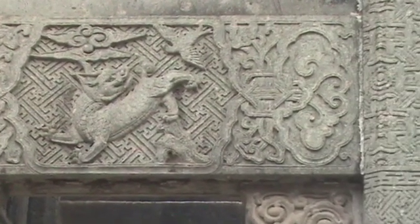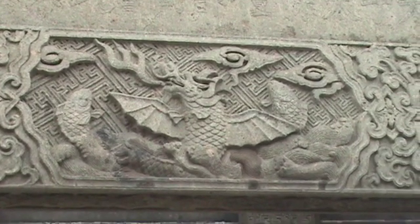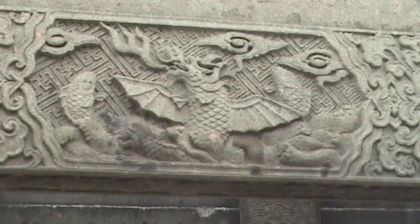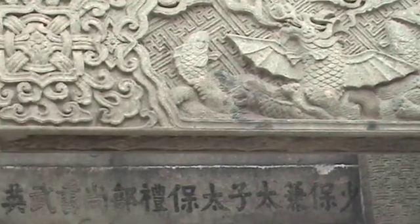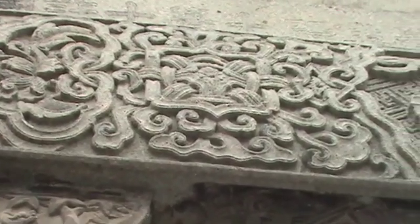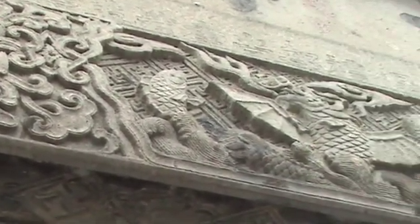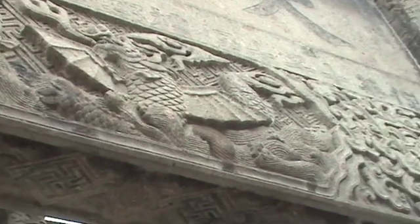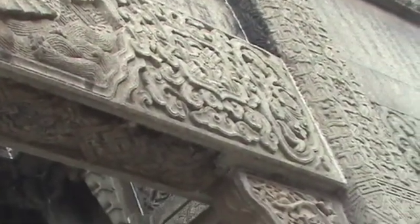Some kind of animal, maybe a tiger. Here's certainly the emperor's symbol, the dragon, with its many different animal characteristics. What I've noticed is the convexity of this panel. I hadn't noticed that before. Usually they seem to be just flat on the side.